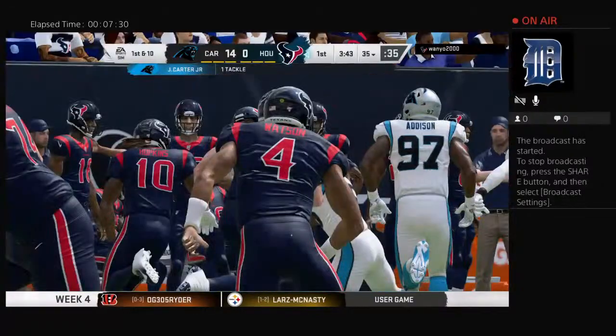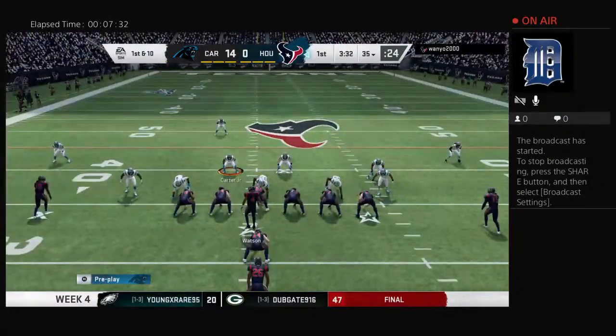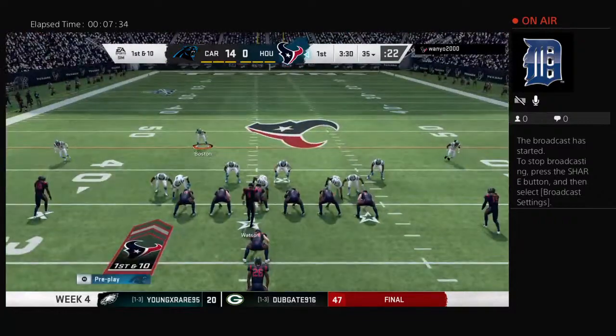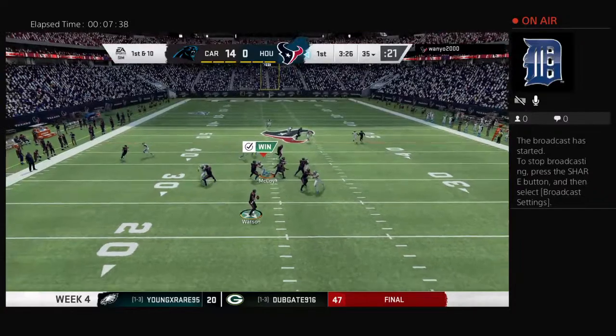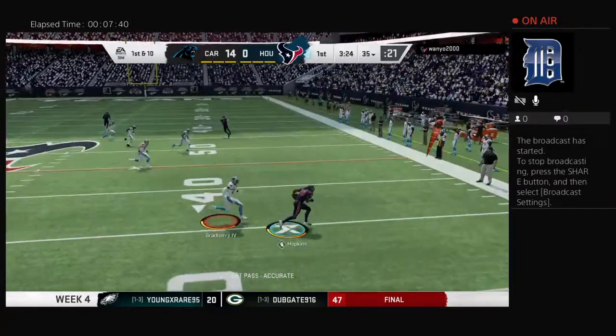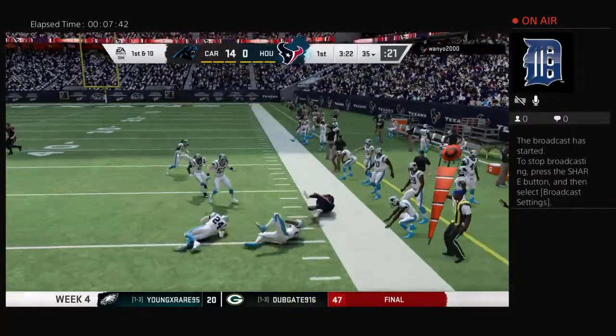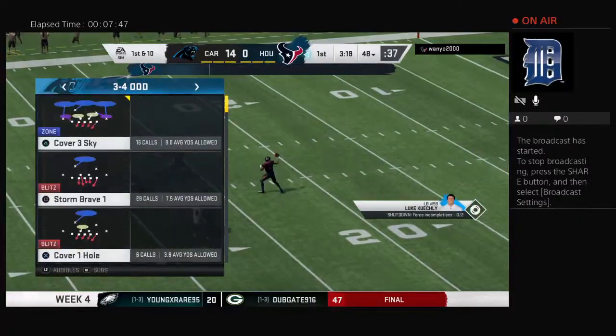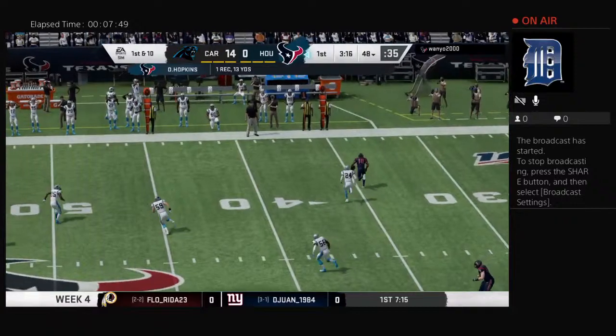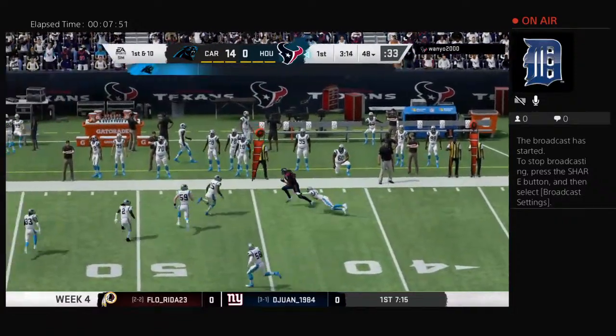I think that they'll stay with it. I don't think they'll abandon it just yet and try and generate some offense on this drive. Anything. At least 3 points, get that 0 off the board. Here's Watson. And the catch made by Hopkins. And able to get this one across the 45 before he's brought down. A fresh set of downs on a gain of 13 there for the Texans.